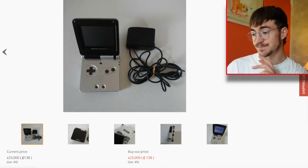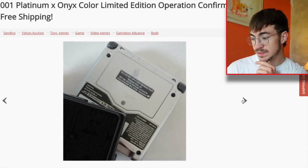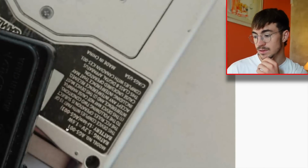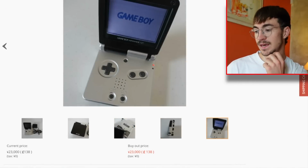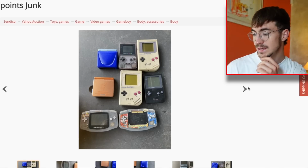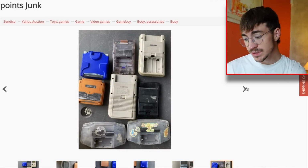Right, so this is an American, the Onyx color, limited edition, platinum and Onyx. That's quite interesting. Again, to see that in Sendico on Yahoo auctions is quite cool. This is a model 001, so it's going to be a front-lit screen. Quite expensive, £138. That's probably not going to be one for people who are in the US or even in the UK. That's probably going to be one for people who are in Japan and want to collect American variants of Game Boys.